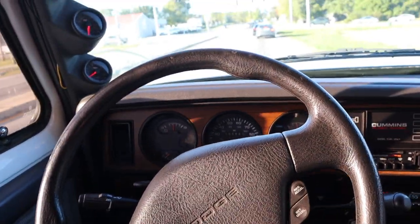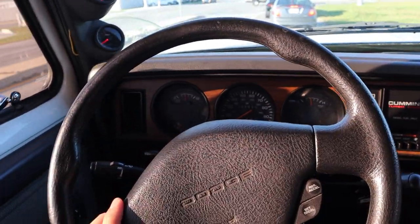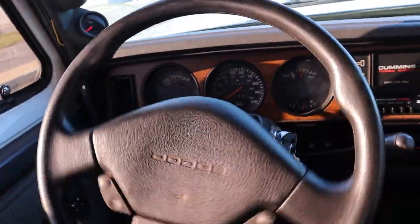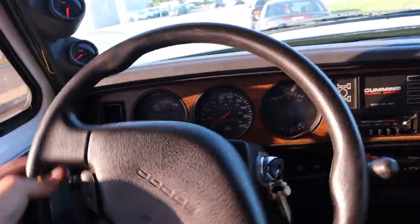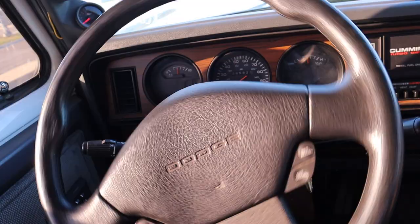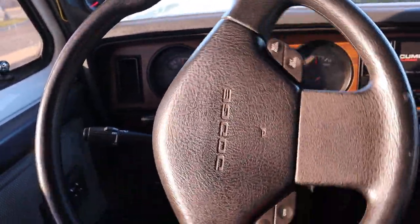Okay, so before we get up to Devin's and go over all the parts that we are putting into this truck, something you just need to keep in mind, the reason we're doing them, just so you guys can have an understanding: the steering will go almost a half turn before it actually starts turning the wheel. I mean, look how loose this is. The wheel's not turning right now. Now the wheels start turning.